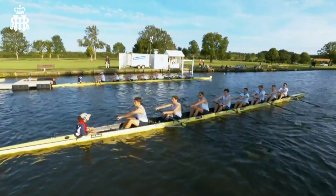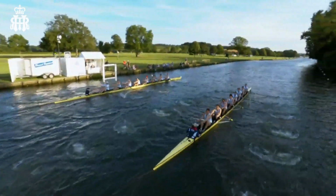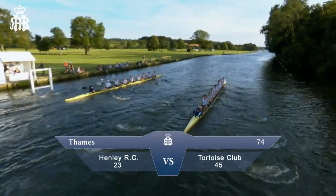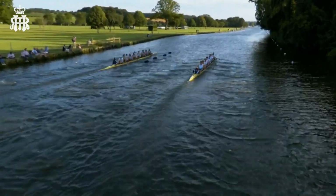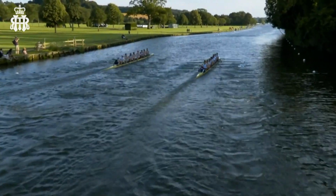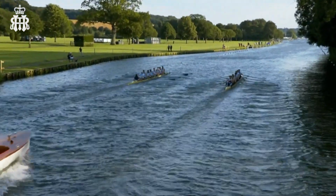Up at the start for the Thames. Another round of the Thames, race 74 of the day. And here we have Henley Rowing Club on the left of our picture, and Tortoise. What a motivating name for a boat club. That is the alumnus boat club of Oriel, Oxford College, Oriel.